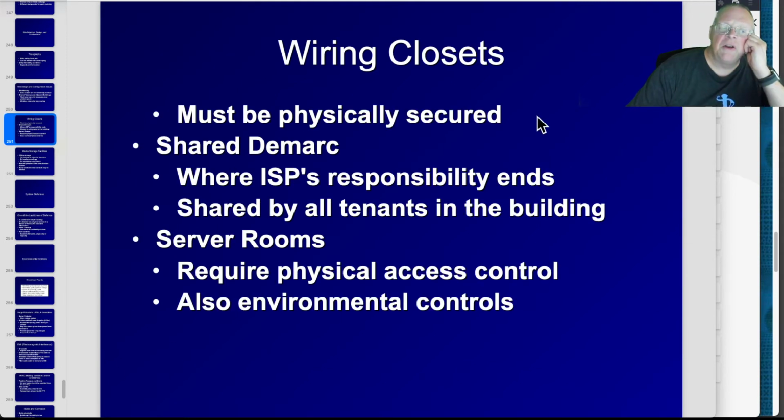Your wiring closet must be secured because, of course, anybody that can get in your wiring closet can create a denial of service by turning off the stuff, or they can insert objects in the middle, and now they're performing a man-in-the-middle attack. Now they're intercepting your traffic. So server rooms and wiring closets need to be physically secure, and server rooms also need environmental controls to make sure they're not getting too humid or dry or hot or cold.